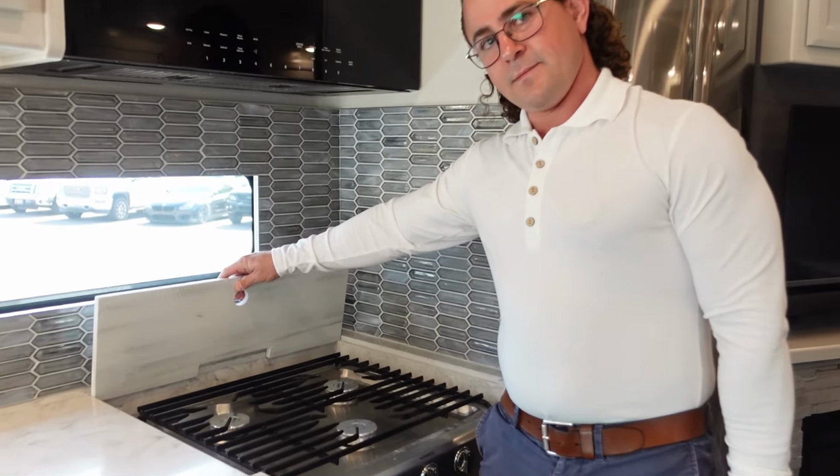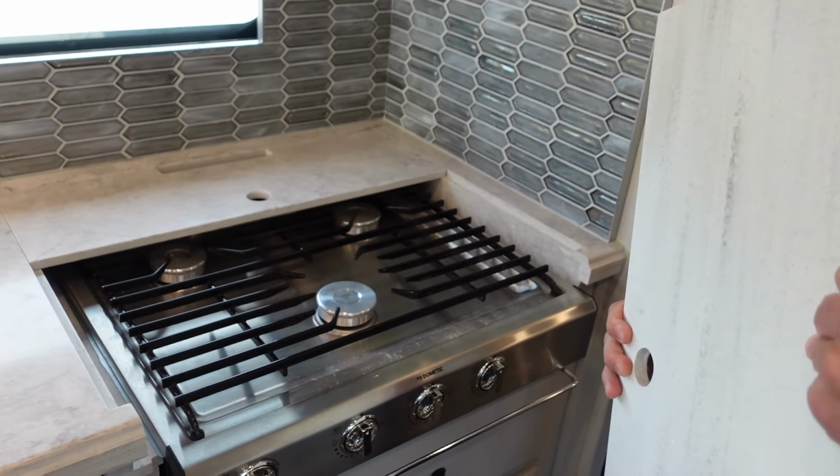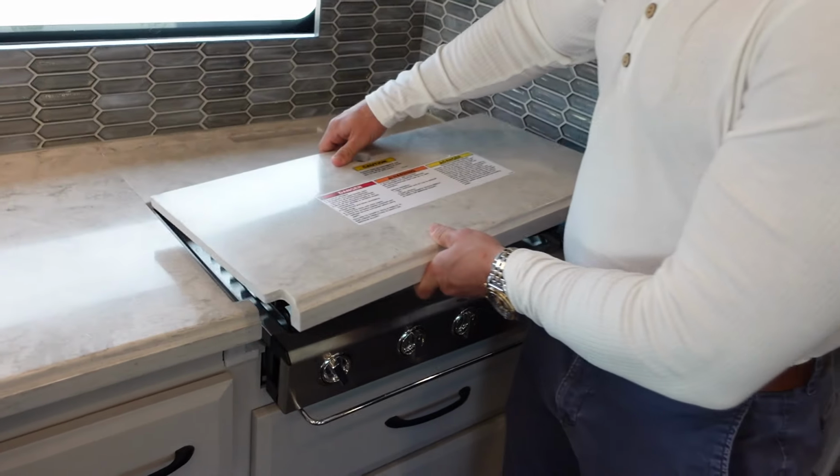I was wondering where that was. Okay. That makes sense. Yeah, by having this cover on it. I like how it's hidden like that. Yeah, it gives you extra counter space. Very nice.